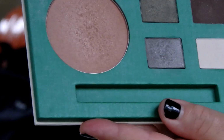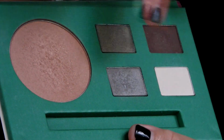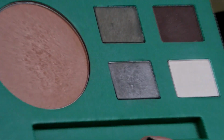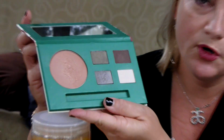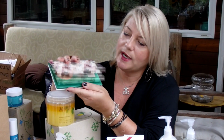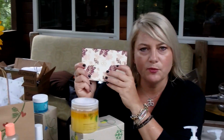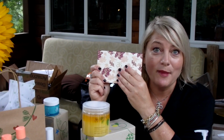It's just a beautiful, nice glow to the blush, and four great, wearable eyeshadows that have many, many different combinations. And when you purchase this, your consultant will send you an easy to use guide that shows you how to use it. But what I love about it is you take it with you everywhere. When you travel, you just keep it in your purse. It's kind of a one-stop shop for your makeup.